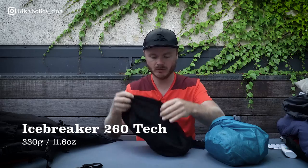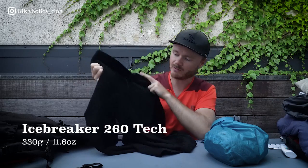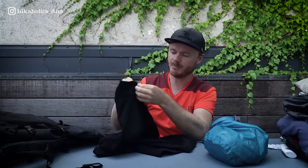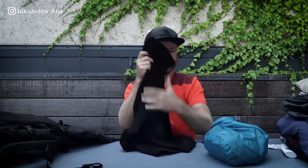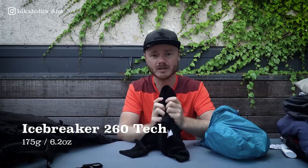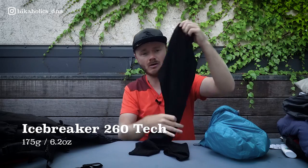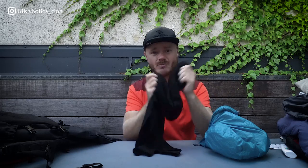This is my base layer. It's a merino wool base layer from Icebreaker, very warm, and it has a zipper to let a little bit of heat escape. And base layer pants. To be honest, I used it once, but I would never leave this one home. Base layer pants is always good in case you get very cold on the trail, in the night, always bring this one.